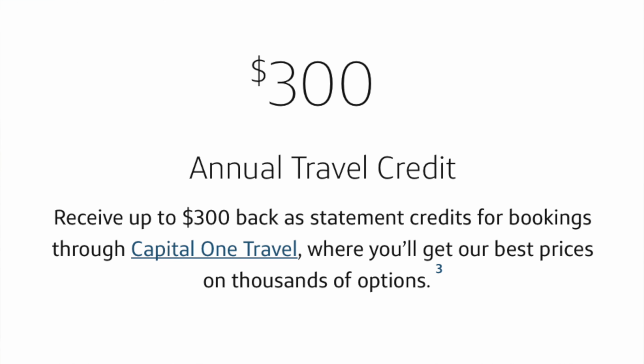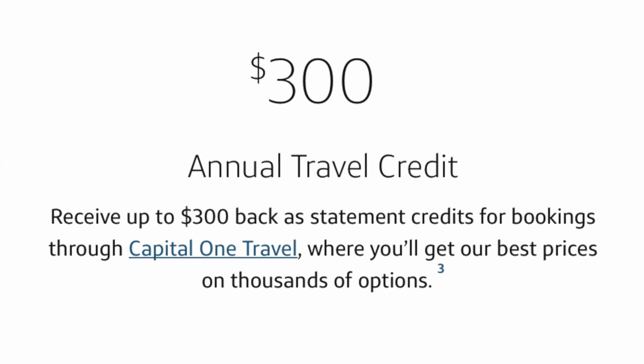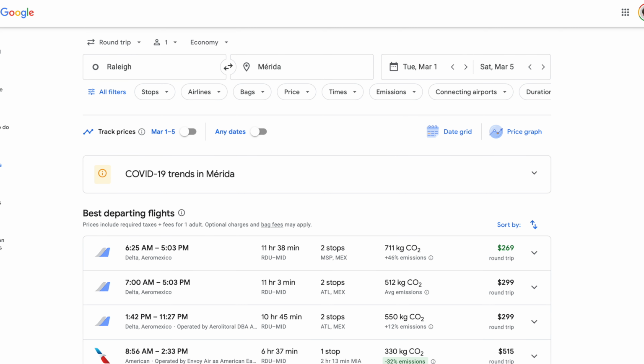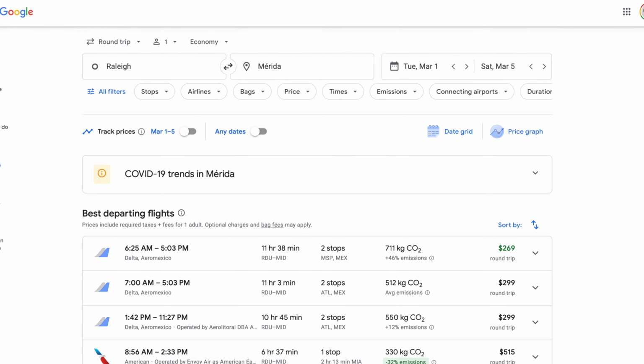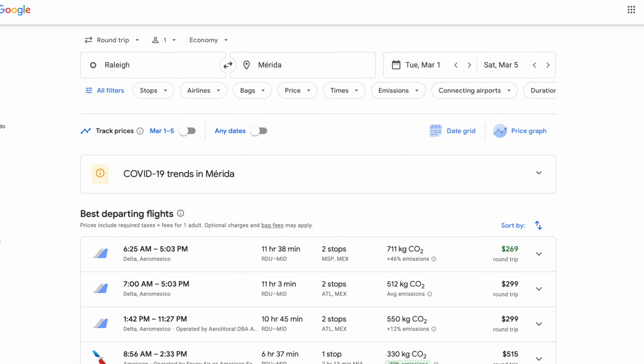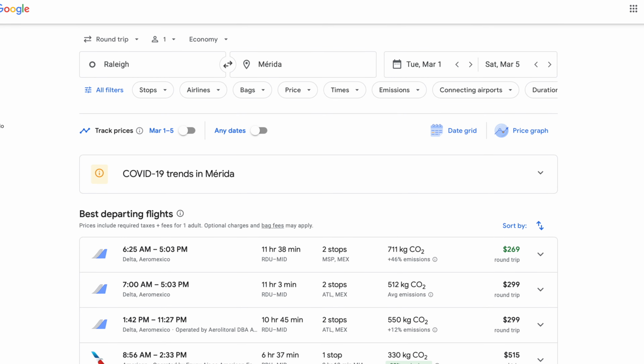Continuing with the theme of travel, the Capital One Venture X offers you a $300 travel credit. Now, this credit can be used towards flights and could even pay for your entire flight. I mean, you could book a flight to Mexico for like $250 and have this card cover the entire cost of that flight. So you'd basically be able to fly to Mexico for free every single year. That is pretty crazy. And it doesn't even stop at that.